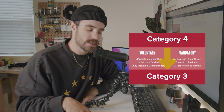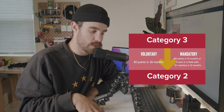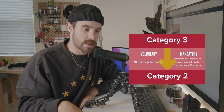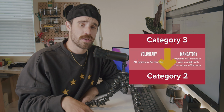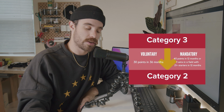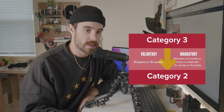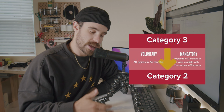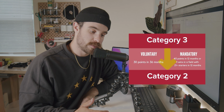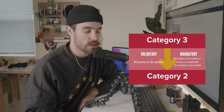From category 3 to category 2, what you have to do is accumulate 30 points. So 10 more points than in the previous level. The way you do this is the exact same as category 3. And once you achieve those 30 points in a period again of 36 months, you can request for that upgrade. If you don't do so, the mandatory upgrade comes at 40 points in 12 months, again 10 more than the previous level, or when you get 3 wins in a field of 21 plus riders in the past 12 months. Once you do that, you're officially a category 2.